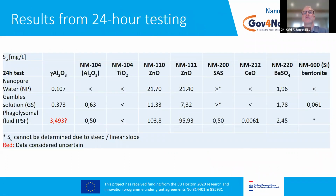So if we look into all the results, we can see that we have quite some variability in solubility limits determined with this approach. For the aluminum in the titanium dioxide, we see some dissolution of aluminum in the Gamble solution and phagolysosomal fluids, but we didn't see any titanium dissolve. So titanium dioxide does not appear to dissolve in our setup. Aluminum oxide, we saw partly dissolution. For zinc oxide, we saw high dissolution, especially in the phagolysosomal fluids. In the silicon material, we saw that the slopes were still increasing. We didn't see any plateau, so we could not determine the solubility limits here, and we have moderate dissolution in the phagolysosome. For the cerium oxide, very low dissolution and solubility in the phagolysosomal fluids.